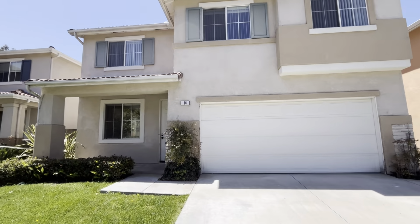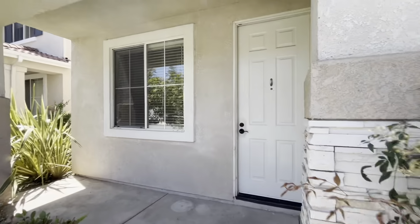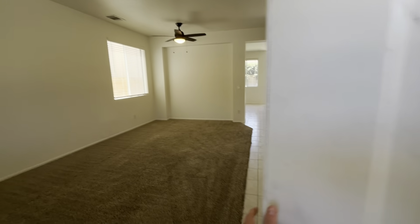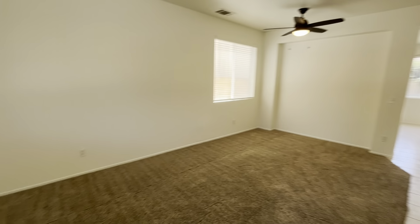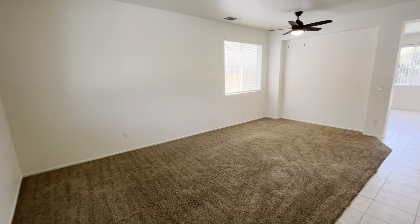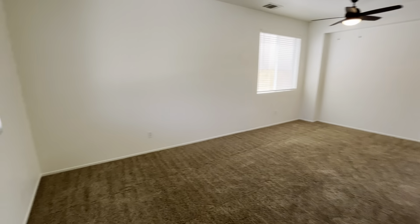Today we are at 14 Iroquois Court in Irvine, California. It is a 5-bedroom, 3-bathroom house. As you walk in, you are greeted by the dining room, living room. You can make this kind of whatever you would like.